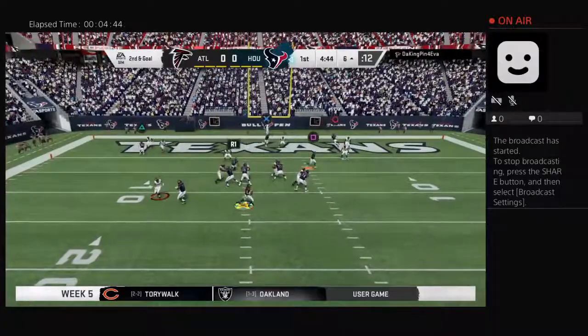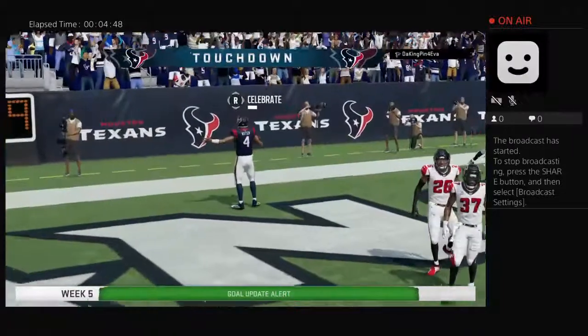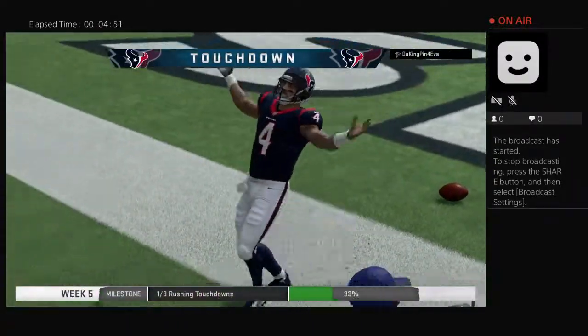Back to throw, Watson. Flushed out right. And he's in. It's a Houston Texans touchdown. Looking sharp on that first drive.